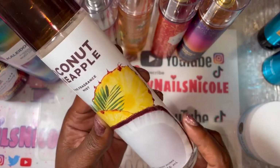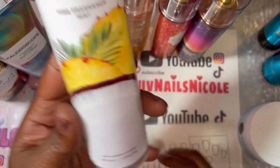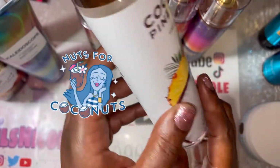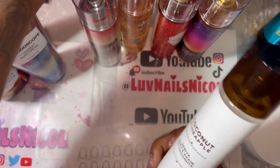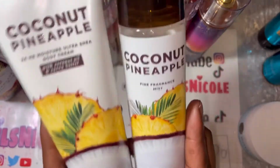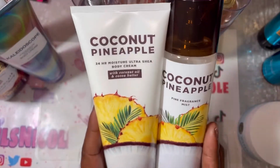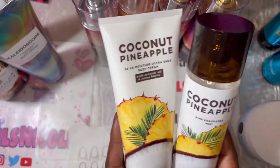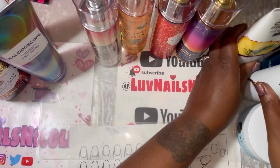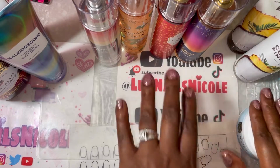So I wanted to try the coconut pineapple because I have a couple of their coconut sprays and I love them. And this smells so good, especially pairing it with the coconut and pineapple lotion. So I've used these two and absolutely love it. The smell is amazing. I think this so far is my favorite. But I haven't tried too many of the others yet, so I might get another favorite. But it smells bomb.